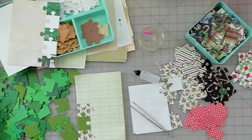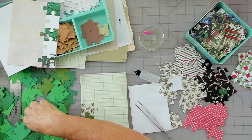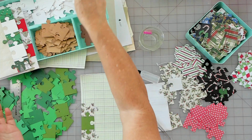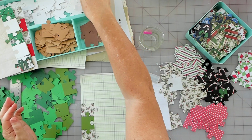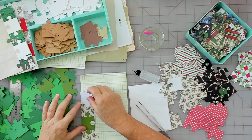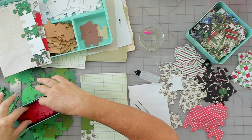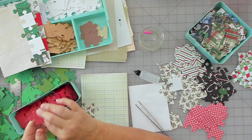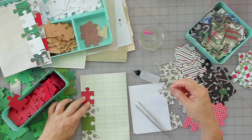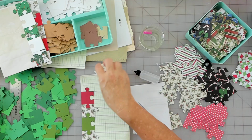Crud. I don't want to use a different color. Okay, I might have to wait and cut that. Oh, nope. I got excited for nothing. What if I use a different color? Come on. No. Yeah, I'll do that. Just so I don't have to wait. I will do that.